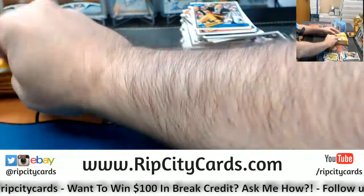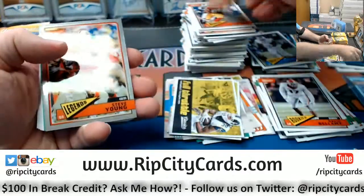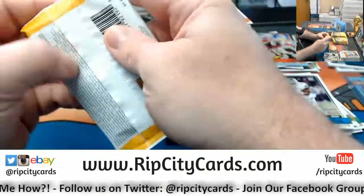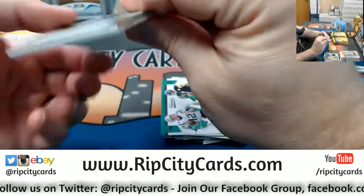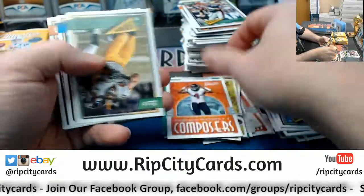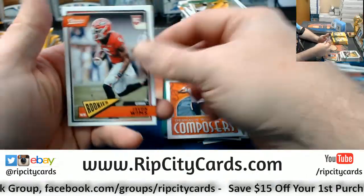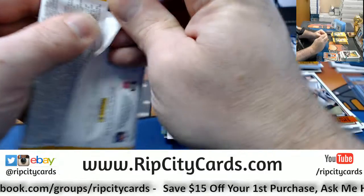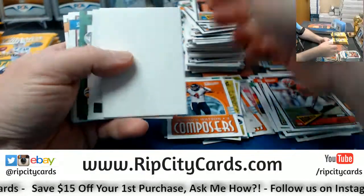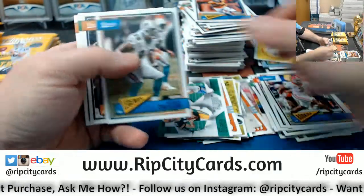See if we make this one fanciful. Steve Young chrome. Royce Freeman rookie. Trubisky chrome. Javon Wims rookie. Pack was weird. Award-winning sticker, Marshawn Lattimore. A Roquan Smith rookie.